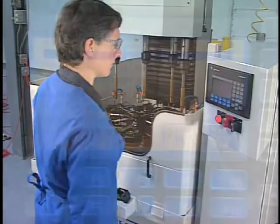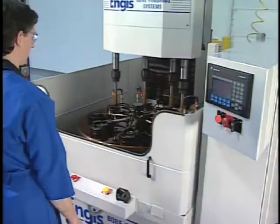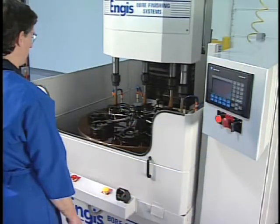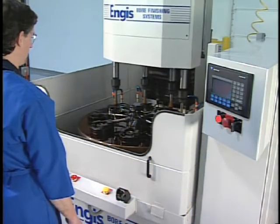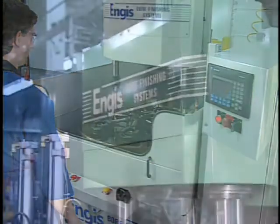Reducing downtime. Engis bore finishing machines feature controls and options that include spindle load sensors, in-process gauging and tool size adjustment, tooling and fixture designs aimed at reducing crashes, plus user-friendly programmable controls, all designed to maximize uptime.